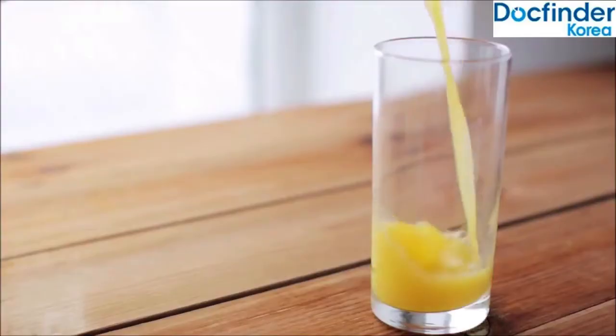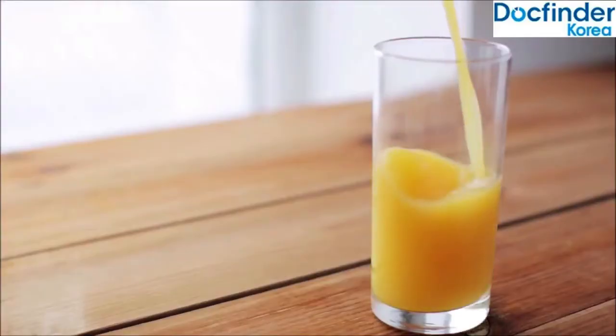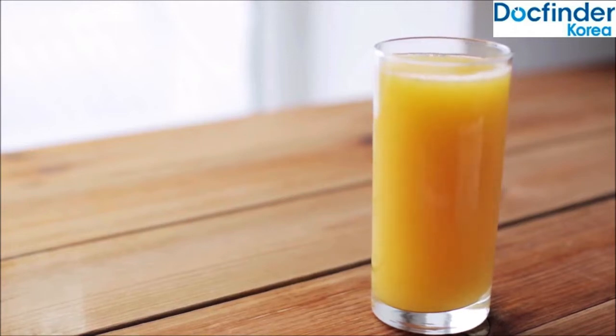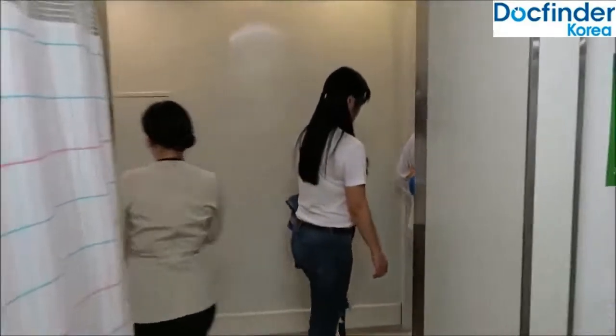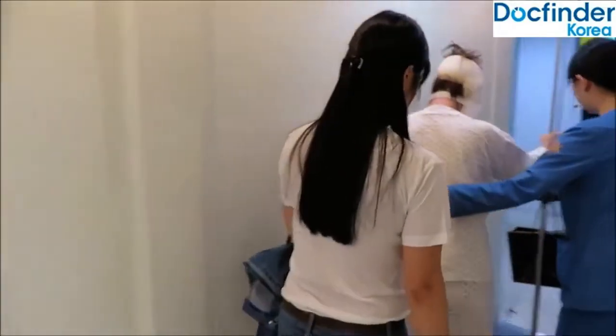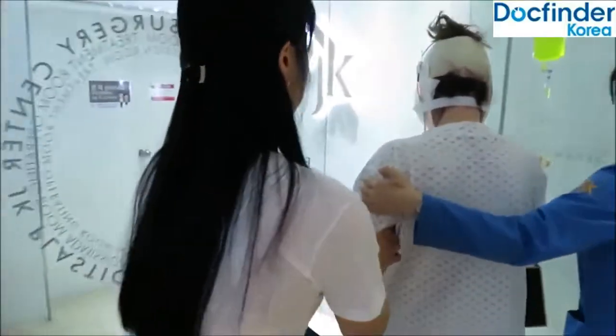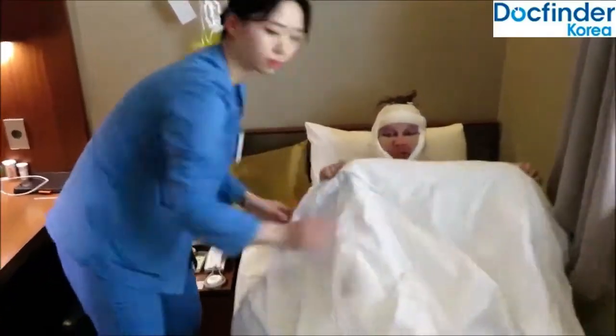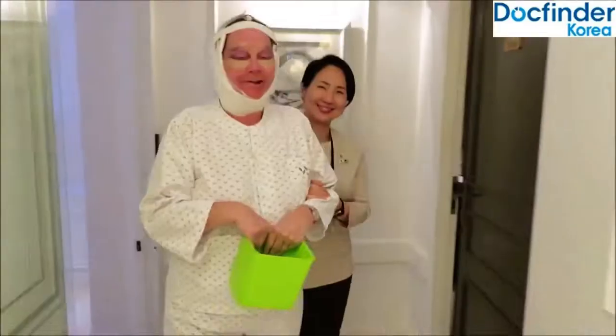Pumpkin juice, which is said to help with swelling and promote healing. The JK Plastic Surgery Clinic also has its own pharmacy, which made it very convenient. So after resting up a little bit longer in the recovery room, Mom was able to walk back to the hotel room. Eugenia was there the whole time, and when we got back, we made sure that she was comfortable. The nurses did a great job of that the whole time.